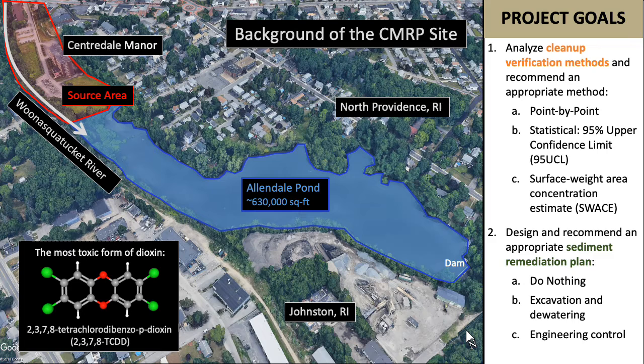Our project focused on remediation of Allendale Pond sediments and had two primary goals. First, we analyzed 3 cleanup verification methods, which Nasreen will discuss in a moment, and which are listed on the right-hand side of the screen here. These are potential methods used post-cleanup to verify the pond is sufficiently clean to meet regulatory requirements.